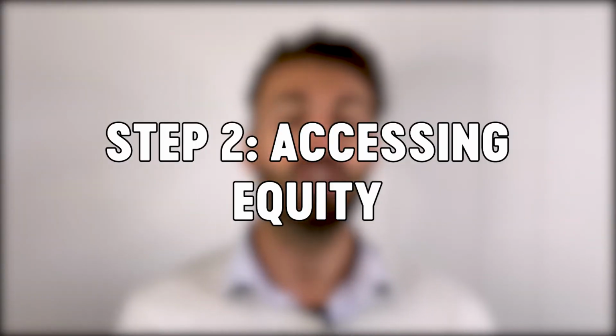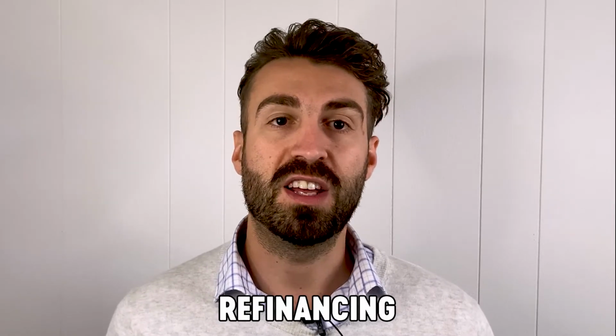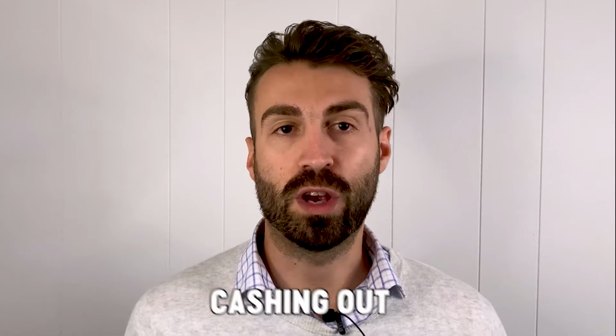Now, step 2 is all about accessing equity. Now, there's really 2 ways you can go about this. The important thing is to access a deposit so you can buy your next property. The 2 ways we can do this are through either refinancing or cashing out. Now with the first way, we would pinpoint that bank that's going to value your property at the highest amount. We would then refinance to that lender and understand your equity position, then telling that bank and giving them notice, hey, we're going to be using this equity for the next purchase. They can either release the funds to you or they can hold it. You can either refinance or cash out.